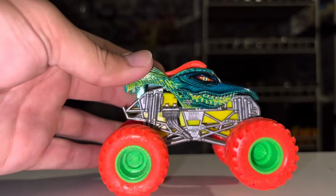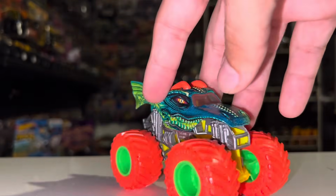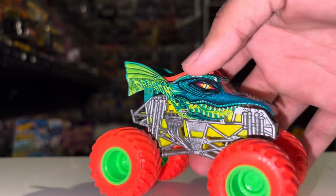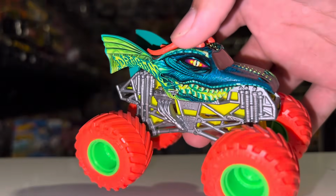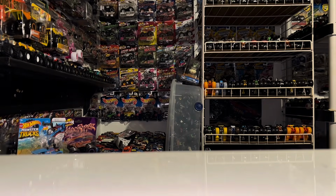Don't really like the yellow, but I guess there is a yellow in the actual truck color, quite a bit of it. I guess it makes sense, but there it is. And then the silver roll cage is pretty clean too. So yeah, I do like the Electra Crew series so far. I can't wait to see what they do next with that.